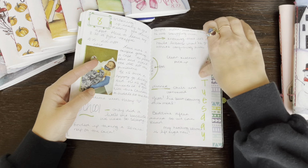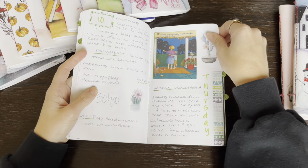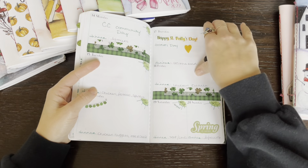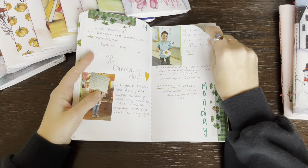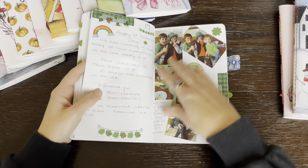I liked how it added green, but not a lot of that bright green that you associate with St. Patrick's Day. I can do it for the one week and that is fine. But having something that's more toned down was nice for the rest of the weeks.